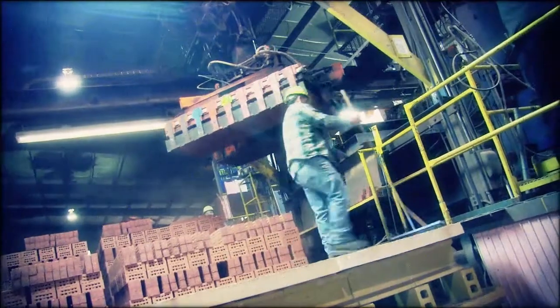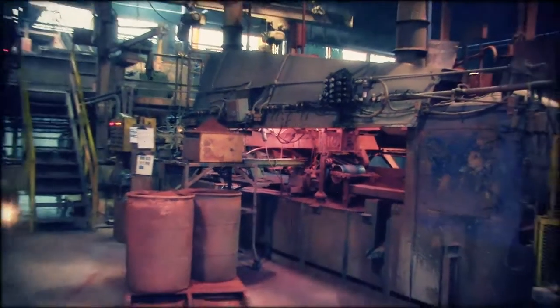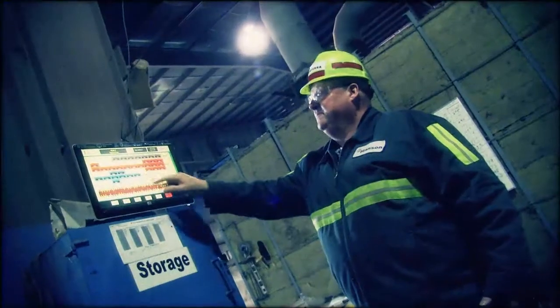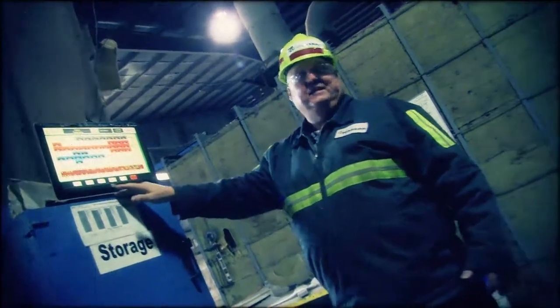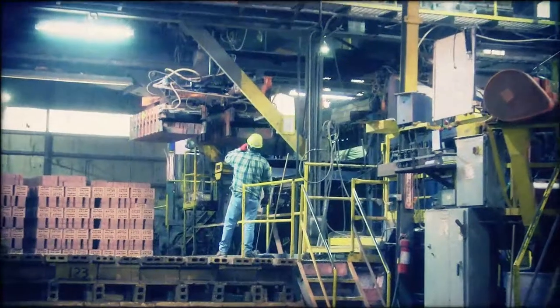Our machines that extrude the brick, set the brick, and package the brick, and the kiln system is really the kind of job that you really can't go out and get an education for, and so we do a lot of in-house training. Usually when we get a new employee here, they have the opportunity to move through the ranks up into different jobs, into the skill level positions.